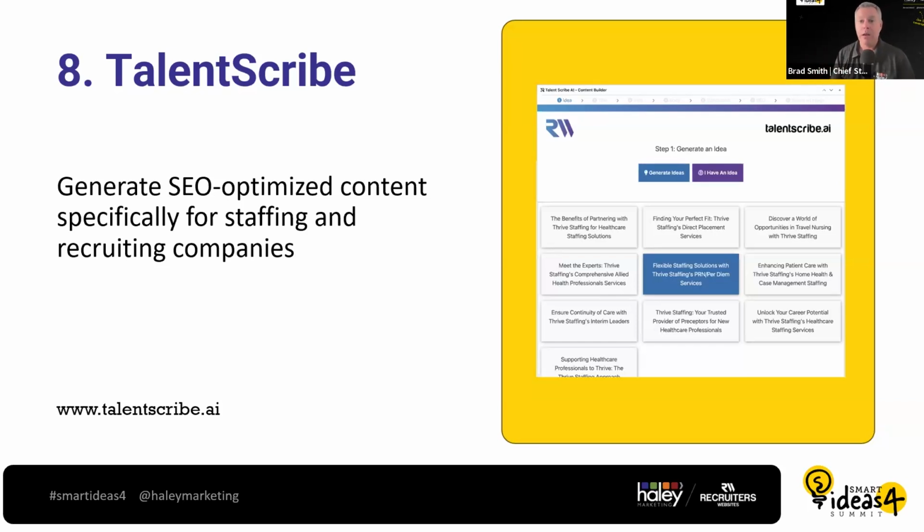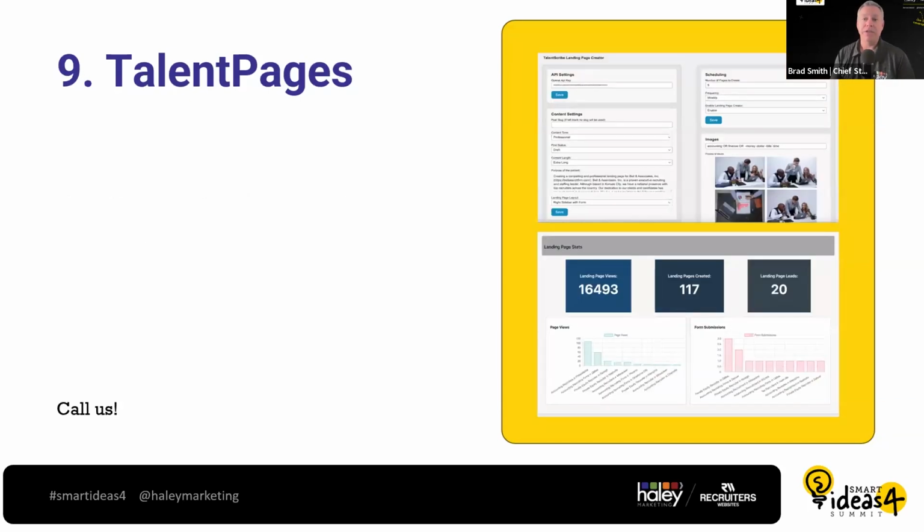And building off of that is something called Talent Pages. I talked about this in my SEO presentation earlier. I know it was touched on a few different times, and I know it was mentioned in the website session. But one of the best things that you can do is make sure that your website isn't just a few static pages, that you continue to build on that. You create individual pages on your site that are optimized for all of the different types of positions that you want to rank for, all the different positions that you recruit and fill, maybe all of the different geolocations that you serve.